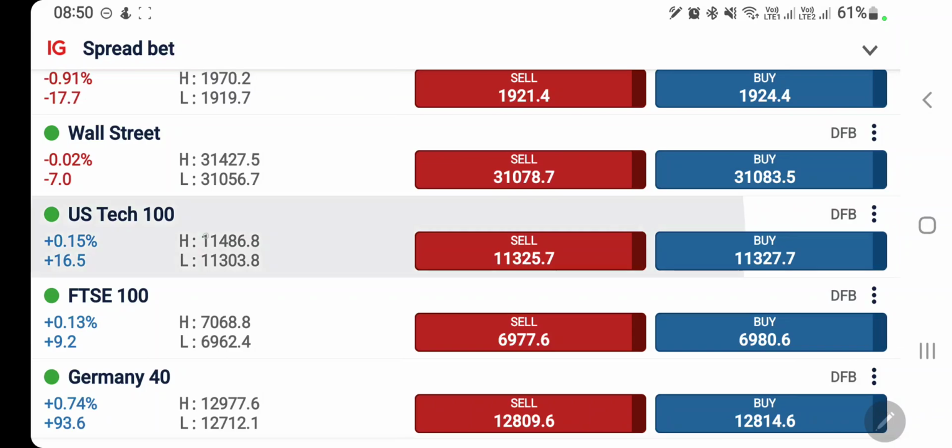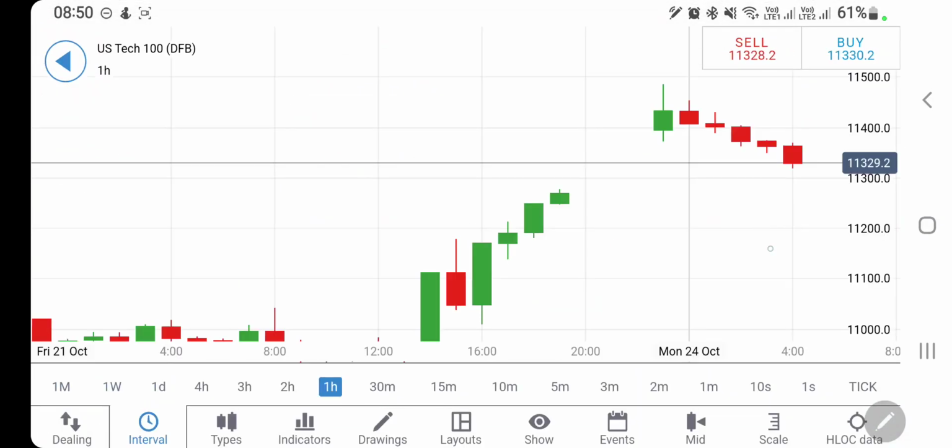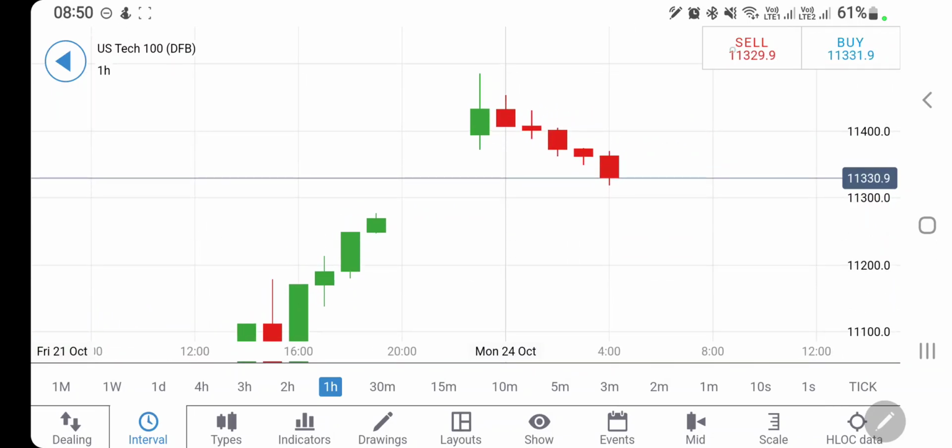First we'll look into US100, followed by US30. Do watch till the end. Do listen to it carefully. Do note down the levels. Trade it only as per the levels and trade profitably. Trade with the stop loss.